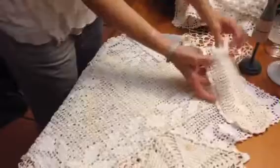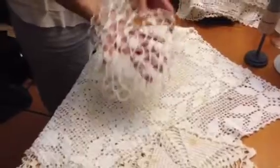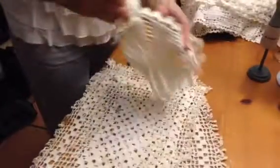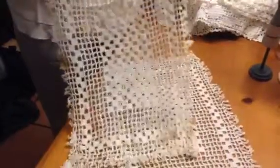Here's a runner. It's a pretty runner. This one here. Margie wants that one. She can have that one. Here's another one of those. This one here. Another one of those. Some of these. Some of this. I kind of like that, varying degrees of stain. I like it. And that.